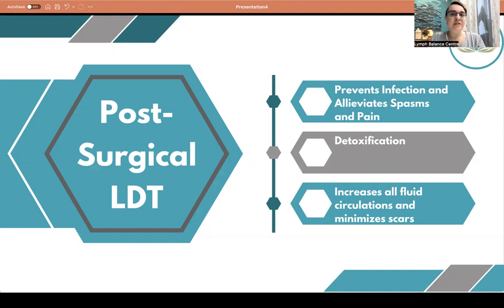So by doing lymph drainage after surgery, we get rid of all of the excess inflammatory stuff that doesn't need to be there. We get rid of maybe some scar tissue fibers that are no longer needed. If there is an infection, it helps move that stuff out to the lymph nodes so we can attack it and heal through the infection faster.